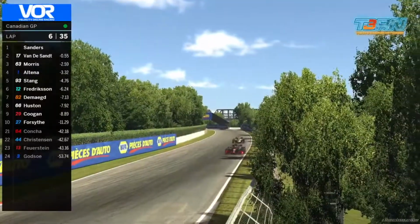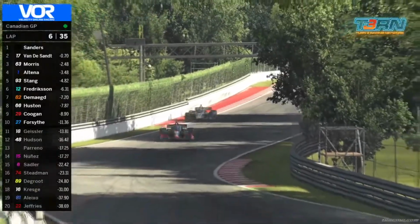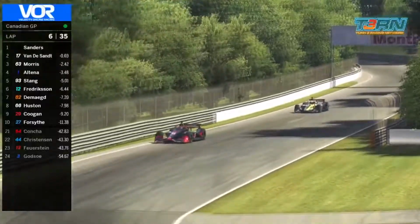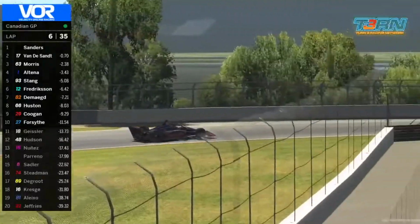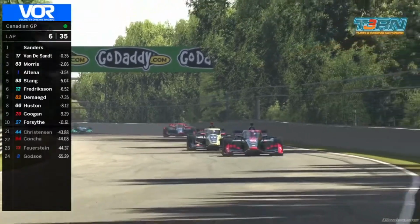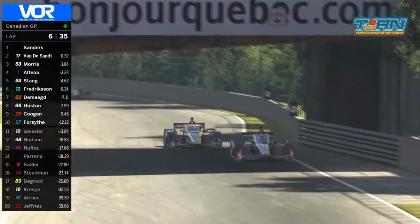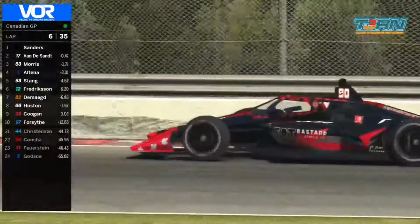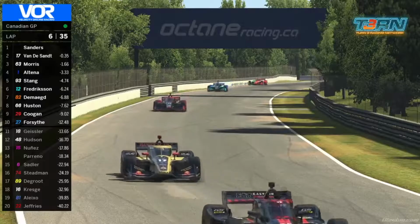Van de Sant able to click off some distance. He's right there battling with Gavin Sanders. Could we see a pass for the race lead now? That top spot in danger. Sanders only leading by 0.7 of a second. And these two drivers, they have stepped away just a little bit from Isaac Morris, running in that third spot, 1.6 seconds back from Van de Sant. There you can see Morris making his way out of the corner. Alton is still behind him. Maxie Stang, Oscar Fredrickson, Dakota DeMage, Matt Houston, Shane Coogan, Craig Forsyth round out your top 10.